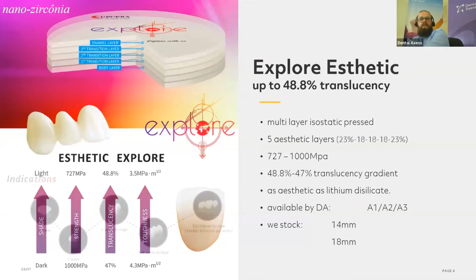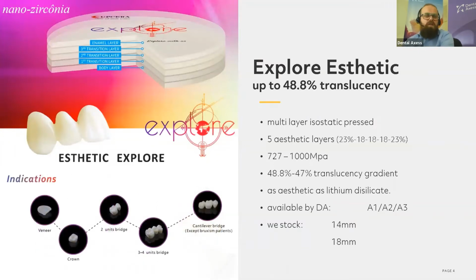So this one is indicated for several cases because it has a transitional strength going from 727 to 1000. It is not always suitable for bigger bridges, for example. So this one is really suitable for veneers, crowns, 2-unit bridges, 3 to 4 unit bridges maximum, or when you have a cantilever, but make sure that it is not a bruxism patient, because we all understand that that's definitely going to give us a problem.